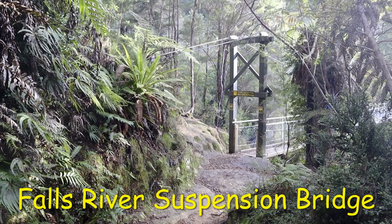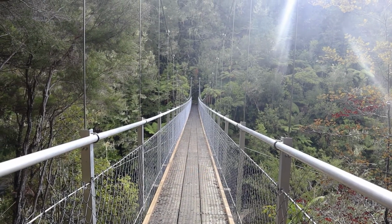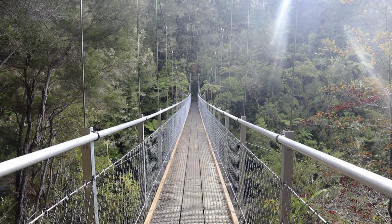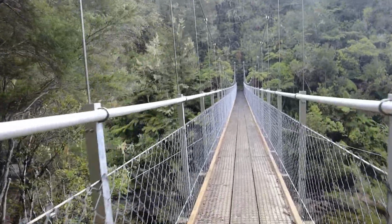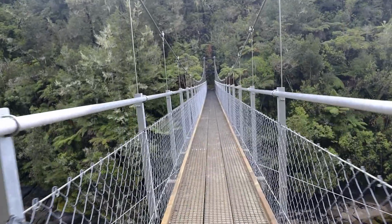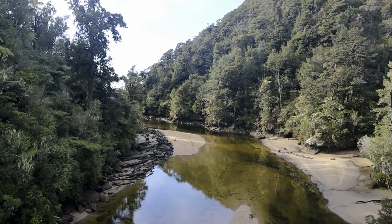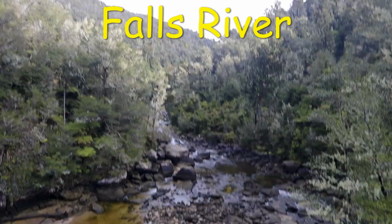There's the Falls River Suspension Bridge. The Falls River Bridge is the biggest one on the coastal track. I know from experience it's super bouncy when you get out there in the middle. That's looking downriver from the bridge. That's looking up the Falls River from the suspension bridge. We're a long way up.